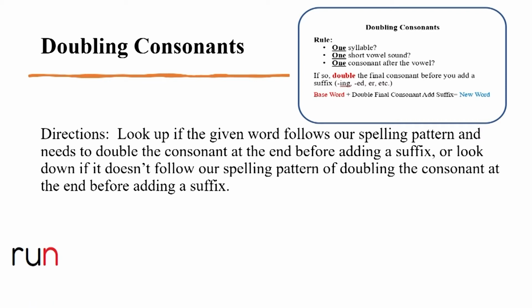Okay, the word is run. It has one syllable. Now let me look. It does have one short vowel sound. And finally, there is just one consonant after that vowel. So it does follow our spelling pattern, so I'm going to look up. This means you double that last consonant when adding a suffix. The word is running. You say it.